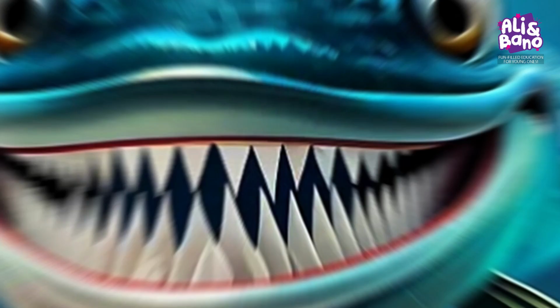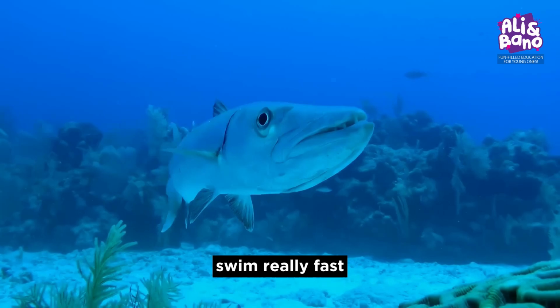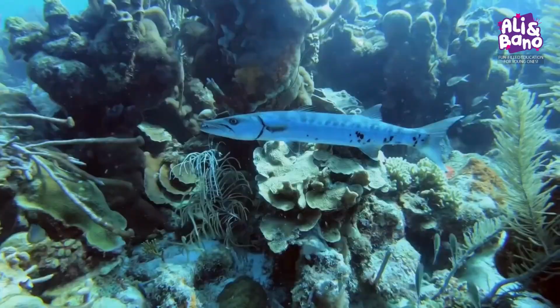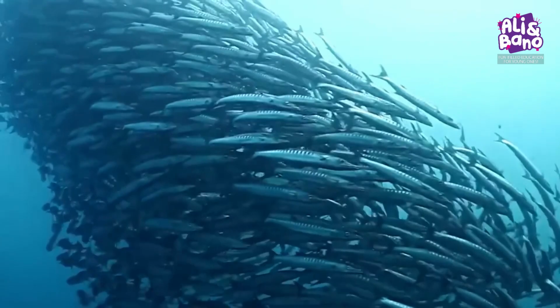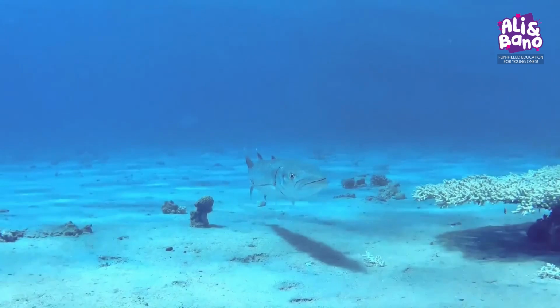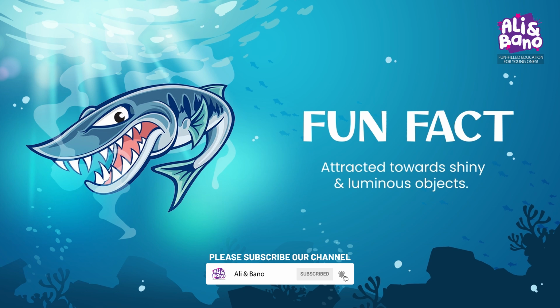Next, say hello to the barracuda. With their sleek and torpedo-shaped bodies, they swim really fast. Barracudas have wicked-looking teeth, which are meant for grabbing onto slippery fish. Have you ever seen how lions and tigers hide behind bushes, waiting to pounce upon an unsuspecting prey? Well, the barracuda does the same while catching its prey. Here's an interesting fact about barracudas. They are attracted towards shiny and luminous objects.